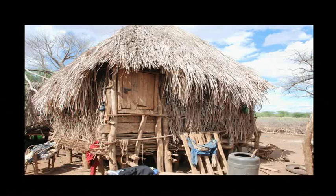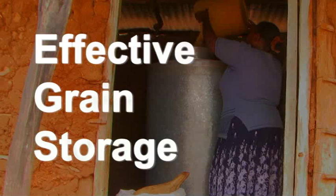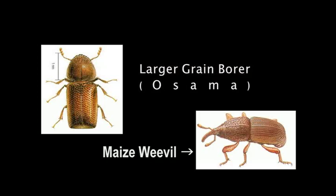The International Maize and Wheat Improvement Center, CIMMYT, through the generous funding from the Swiss Agency for Development and Cooperation, has implemented the Effective Grain Storage Project, which promotes the use of metal silos for grain storage to reduce post-harvest losses. These are locally produced cylinders manufactured out of galvanized flat iron sheets in which grain is stored and protected from storage pests. They are airtight and mechanically keep grain safe from weevils and the larger grain borer.